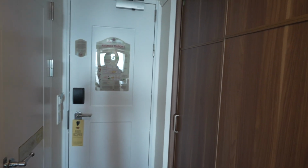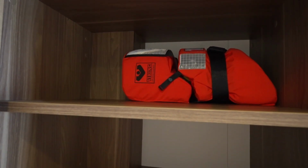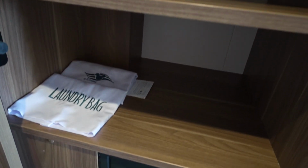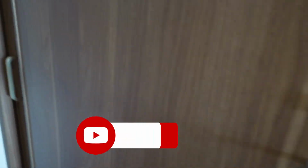Over here on the right-hand side from me now, it's on your left when you walk in, we have our wardrobe space. Plenty of storage here. You slide these to open. There is our life preserver there. And then we have plenty of really deep shelving. There's your safe. More shelving down here.